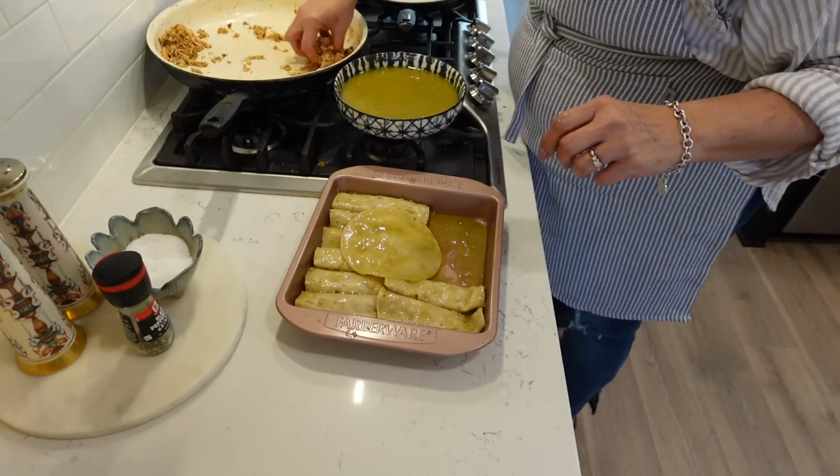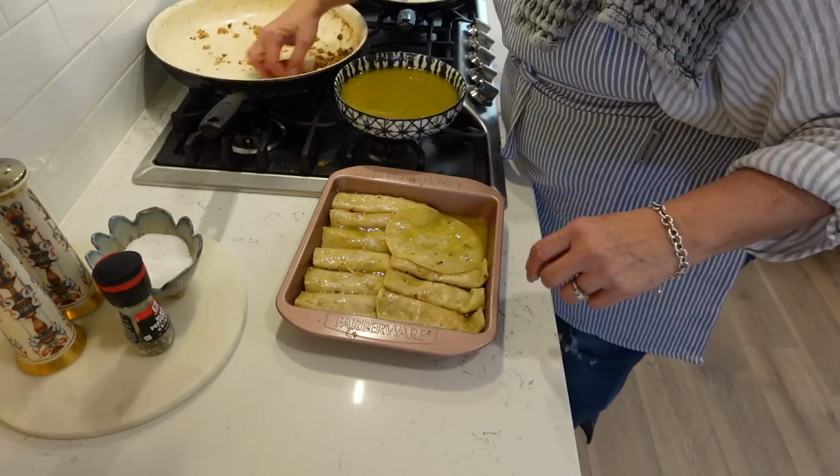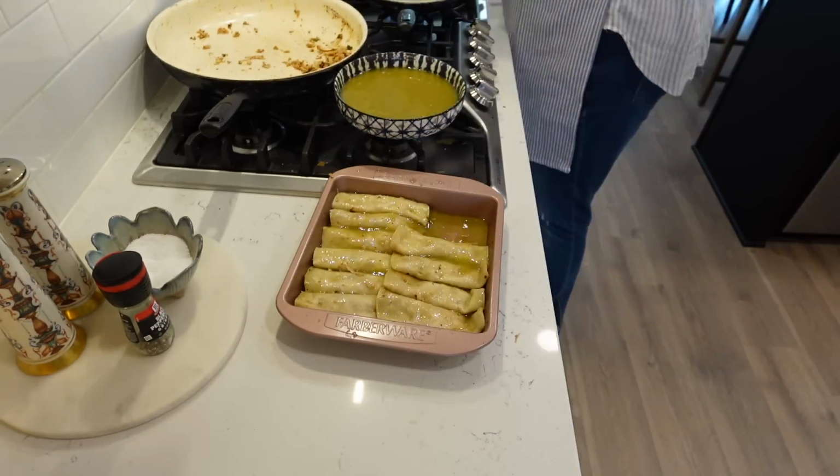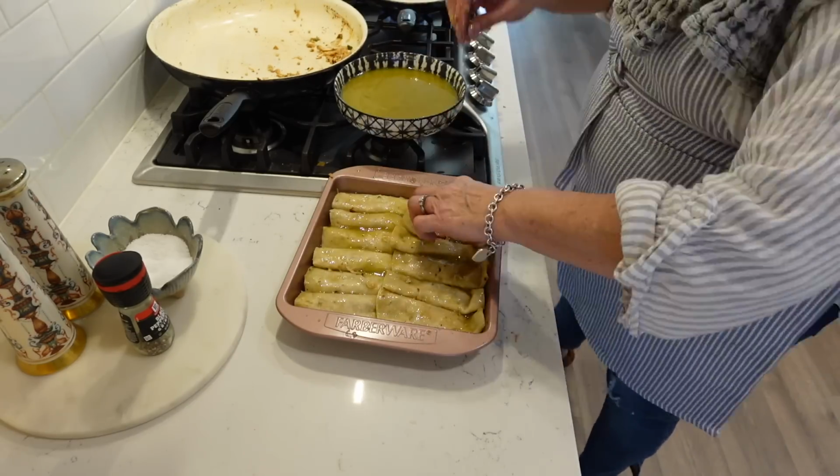And this is all you have to do, you guys. I mean, most of you probably have done this before, but just in case there's somebody out here who wants to make a lovely rolled tray of enchiladas, this is how you do it. It's not complicated.